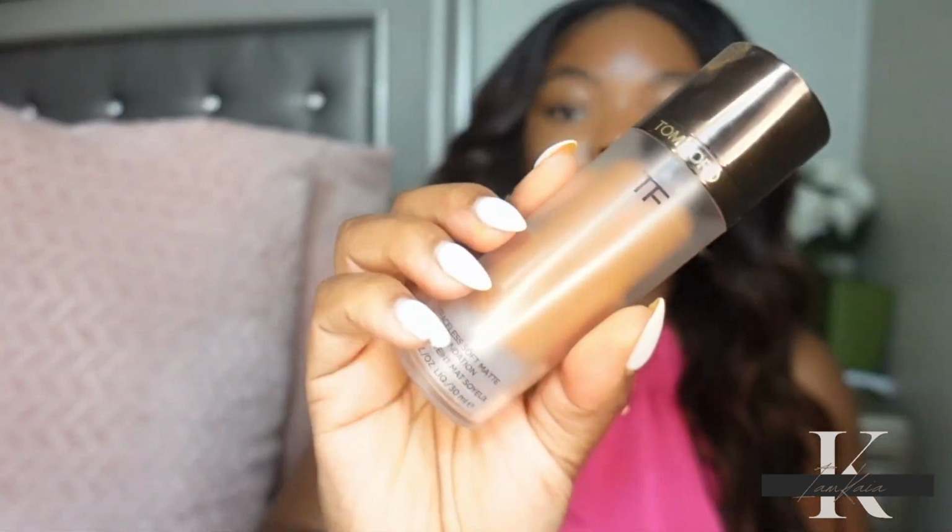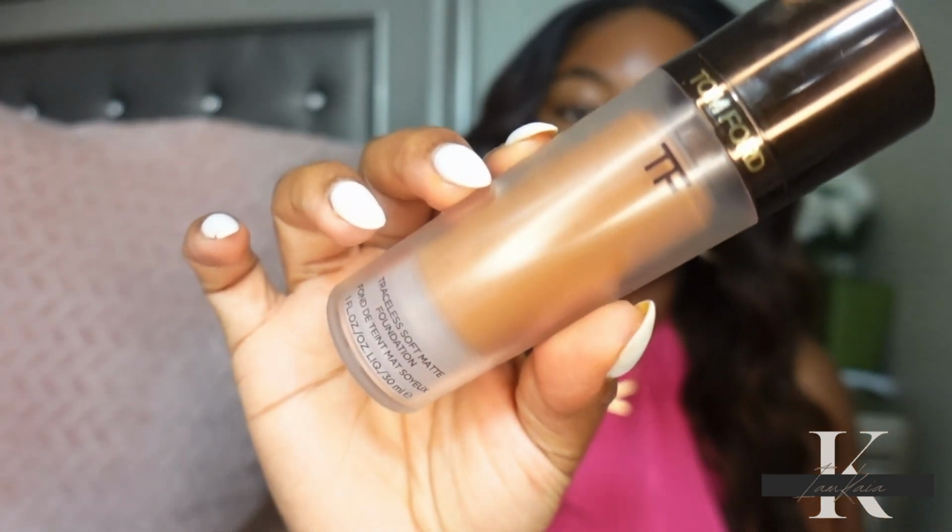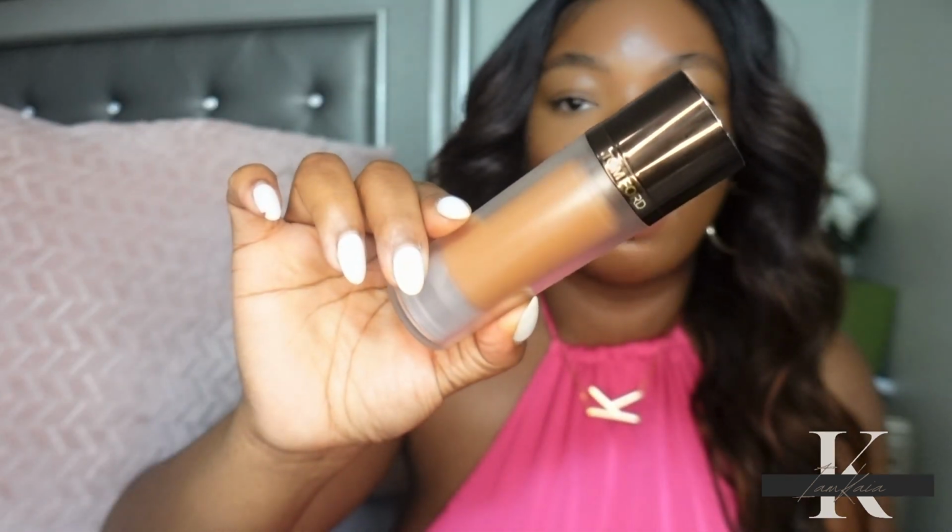And the last two products I will be mentioning are actually foundation. The first one is the Tom Ford Traceless Soft Matte Foundation. I have the shade 10.5. I also use the shade 10.0 sometimes. It just depends on which one I reach for. I have 10.5 on today. I don't feel like this is the most matte foundation. At one point, this was a foundation that I wore often. This was like in top 3 holy grail status, but at this point it is not.